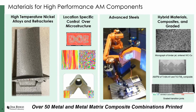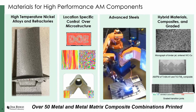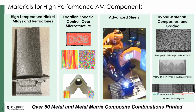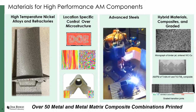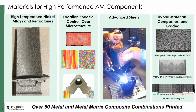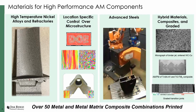So let me go through just a little bit on the materials to give you some idea of what type of materials we have been working on. The first two are areas that I'll step down into further. One is high temperature nickel alloys and refractories. Additive is very good for creating complex geometries where I can take materials that are generally very hard to form or fabricate. And as we get into some of these high temperature nickel alloys, they have a tendency to crack.